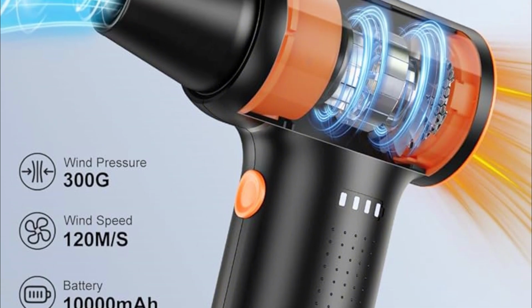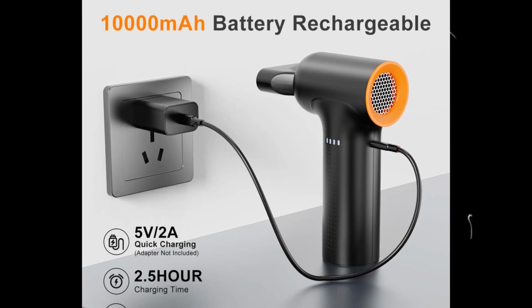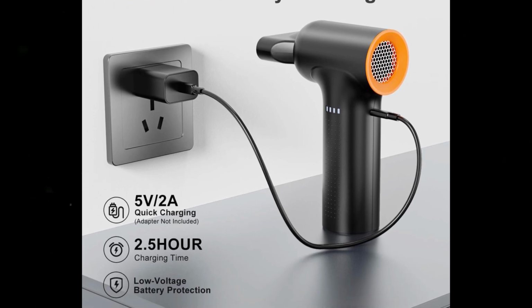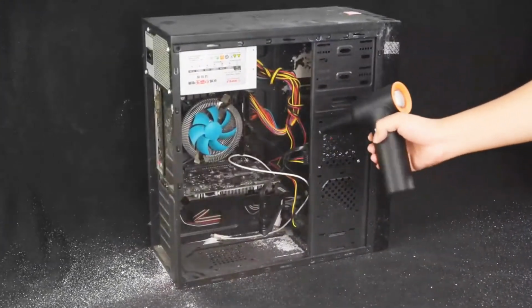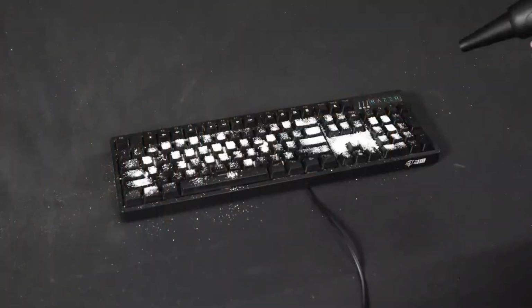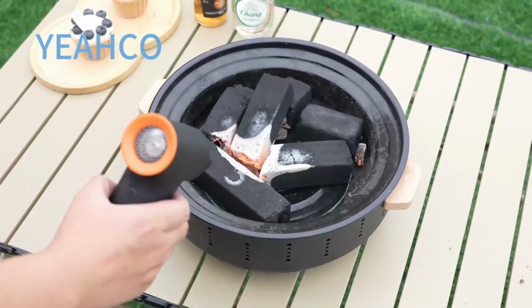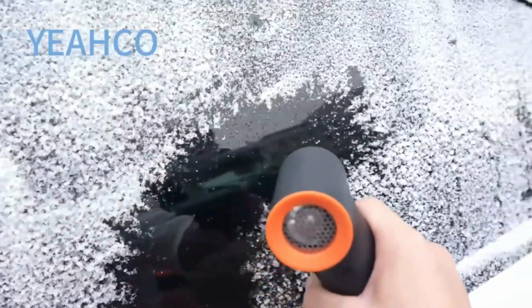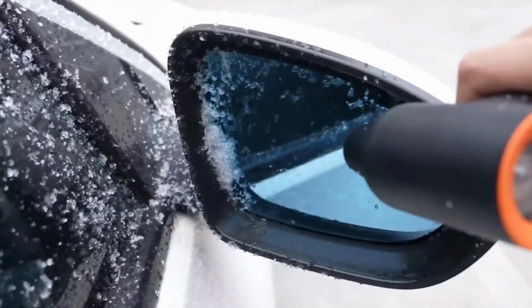The 10,000 mAh battery provides 30 to 40 minutes of continuous use. And with Type-C fast-charging technology, it fully charges in just 2.5 hours. The ideal cleaning solution, the Yakko Compressed Air Duster, perfectly cleans keyboards, lenses, and more. Its lightweight and portable design makes it easy to carry, providing you with assistance wherever you go. Due to its convenience and design, the compressed air duster could be the perfect choice for you.